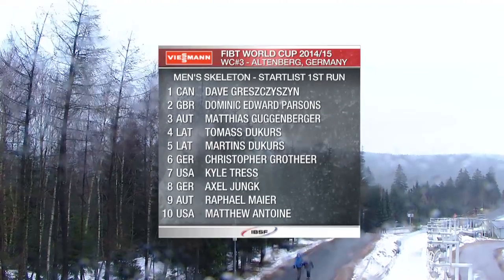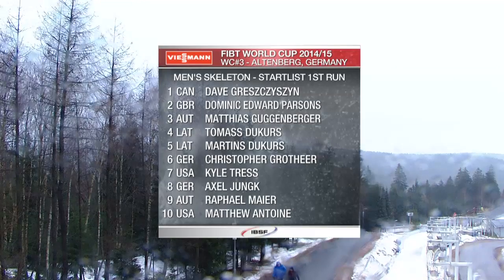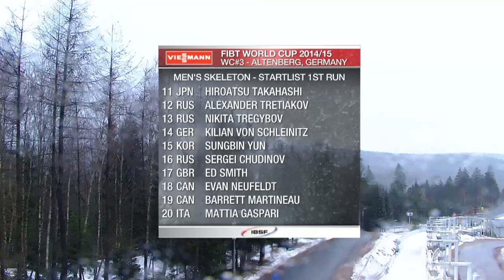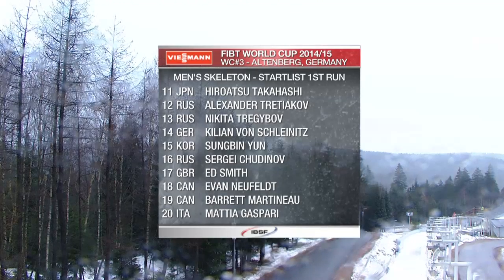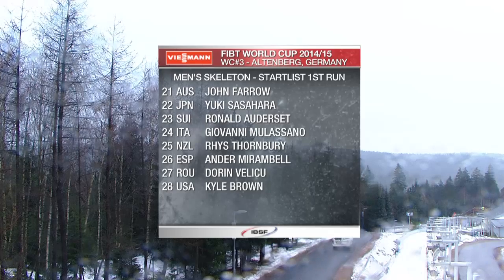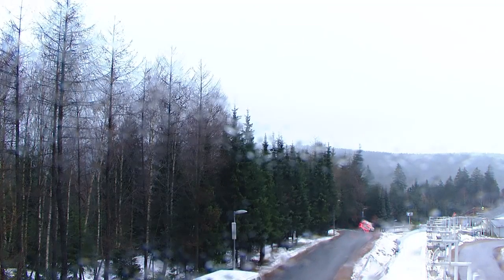There is Martin Stukurs, one of the fastest men in training, and he will be off in the middle of the top 10. Dave Krzyzewski of Canada, our World Cup rookie this season, one of 10 in the field, will be the first man off the hill. Only 20 of the 28 sleds will go through into the second heat, and that means from John Farrow on down to first-time starter Kyle Brown, they're all trying to break into the top 20 to guarantee a second heat.